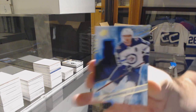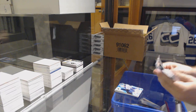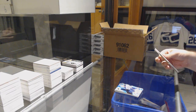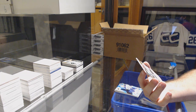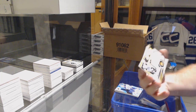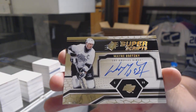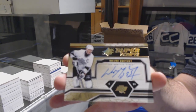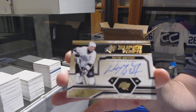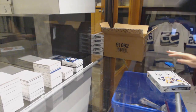For the Winnipeg Jets, base jersey of Mark Scheifele. I'm guessing there will be a big card in here because this box has not been very good. Oh boy, was I right. Super Scripts for the Los Angeles Kings, Wayne Gretzky. Los Angeles Kings, Wayne Gretzky. That is picture worthy for sure. Awesome stuff.